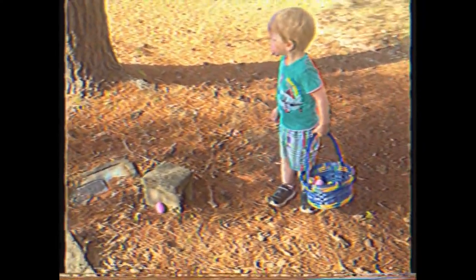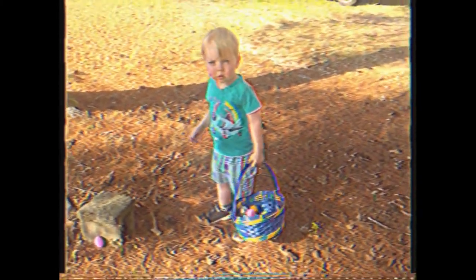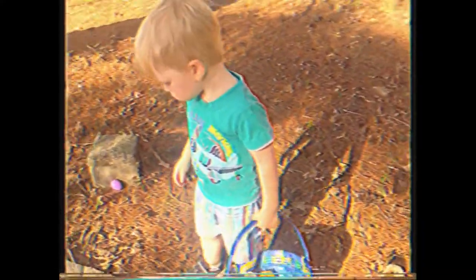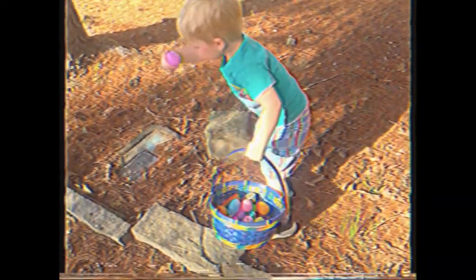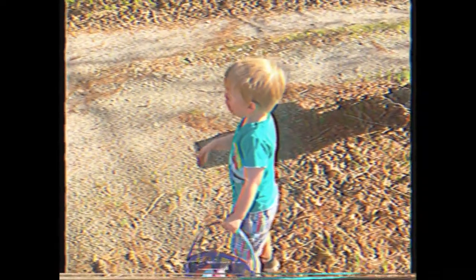Where'd it go? Come on, step forward a little bit. Just step one or two steps towards Dada. And then look right to your right on the ground. That's a pink egg. You see any more eggs, Emmett?